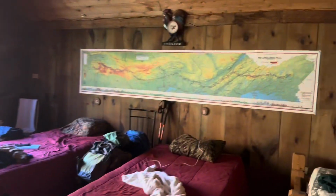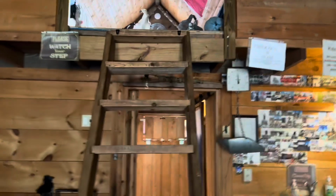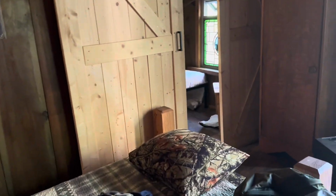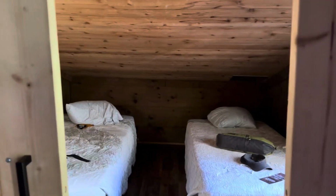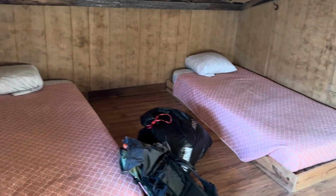Quick little tour of Mountain Harbor here. Couple bunks upstairs. Four in this room. There's two rooms that have twin beds. Bath with shower here. This is the room where I'm staying.